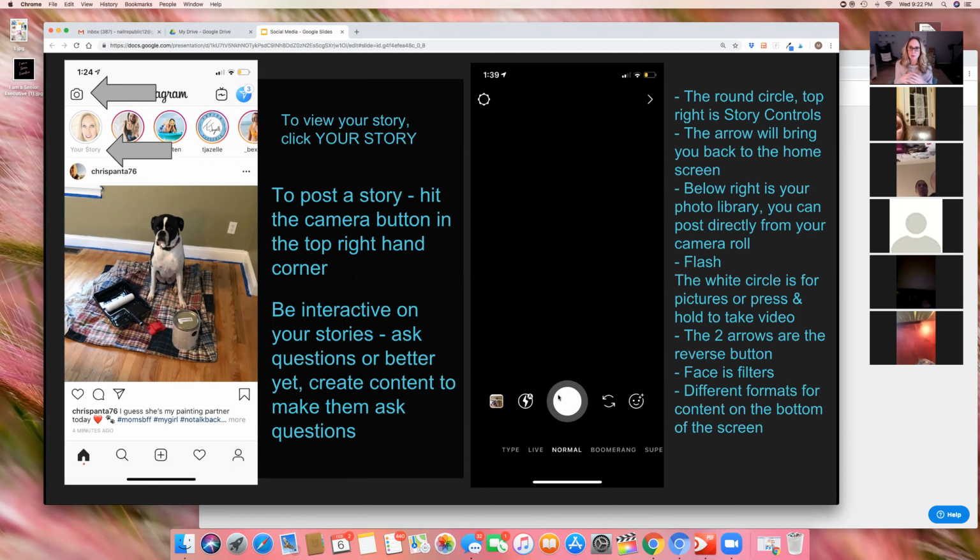This is Instagram stories. This little arrow, the two arrows, lets you face forward or it can face you. And then of course, the little smiley face over here, those are the awesome filters that Instagram has. They're really actually kind of funny. Down here, there's different formats. You can do a boomerang, you can do normal, you can do live.